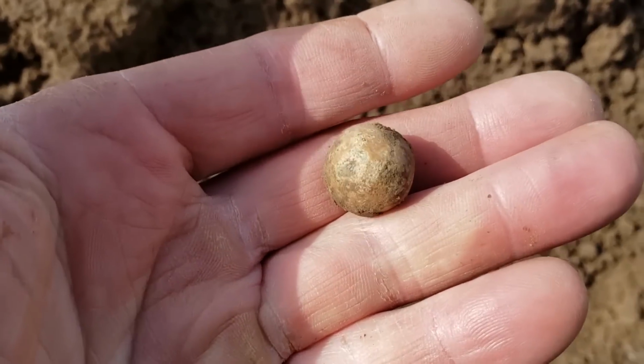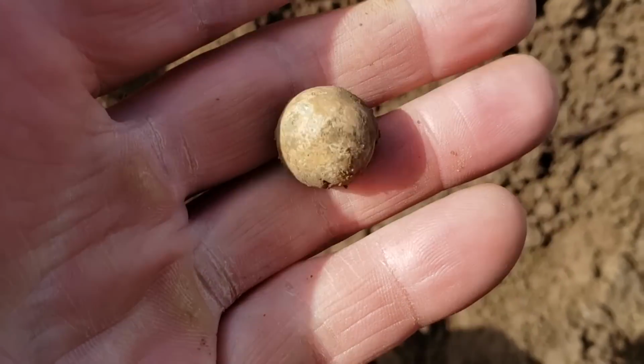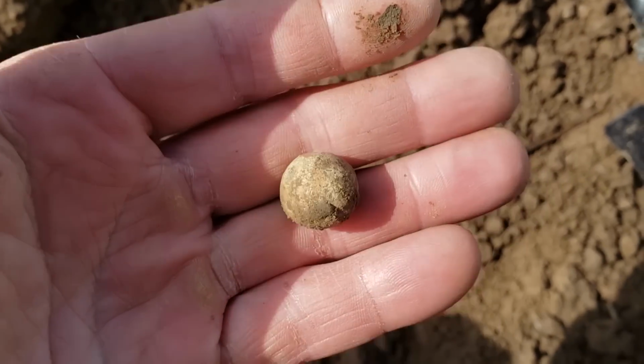Just got a big old musket ball. Big. Not sure what caliber. Good stuff.